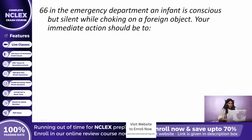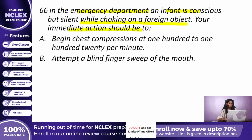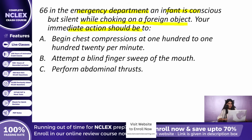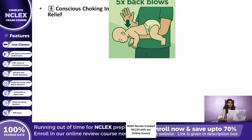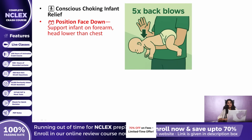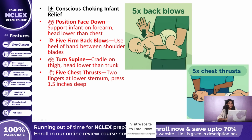Question 66. Turning to pediatric emergencies. In the emergency department, an infant is conscious but silent while choking on a foreign object. Your immediate action should be to A. Begin chest compressions at 100 to 120 per minute. B. Attempt a blind finger sweep of the mouth. C. Perform abdominal thrusts. D. Deliver 5 back slaps followed by 5 chest thrusts. The correct answer is D, because for a conscious choking infant, you alternate 5 firm back blows, infant face down on your forearm, with 5 chest thrusts, infant supine, 2 fingers at the lower sternum to dislodge the obstruction safely.